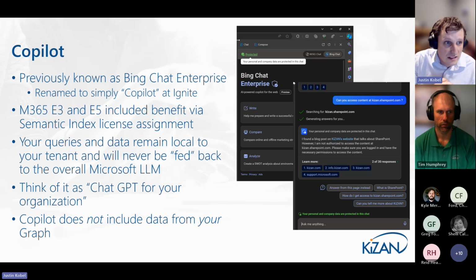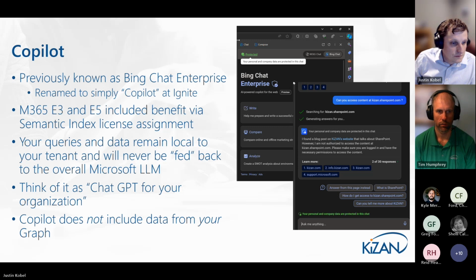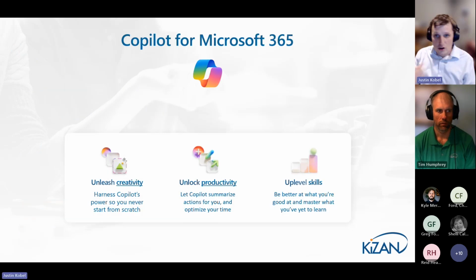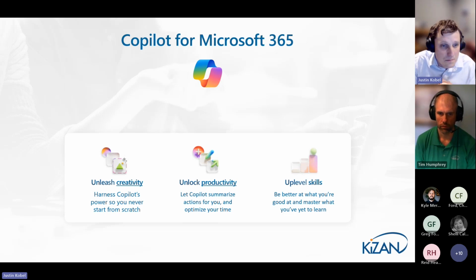There are very few reasons why organizations could not begin using this version of Copilot today, assuming, of course, your licensing is configured for it right now, because it's secure. It's never fed back to Microsoft. This is the starter Copilot that we could begin leveraging today. However, Copilot from Microsoft 365 really lets us kick this up a notch, and it's where we're going to be spending most of our time for the rest of today.